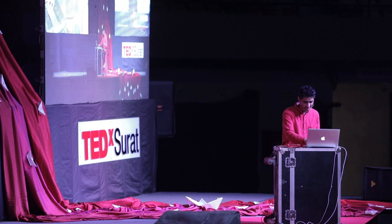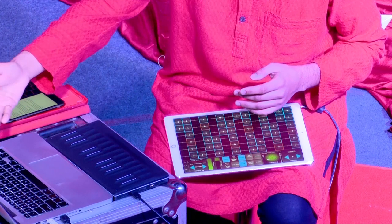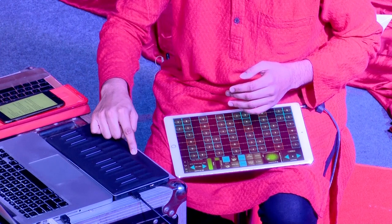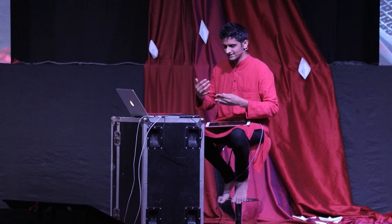But the only thing that makes it really unique is it's one continuous surface. So you can slide between notes. So I have a flute sound that's being triggered on my computer. So let me show you. So you can really slide across. And that's what makes it really unique. Because Indian music is all about the ornamentations and, as you say, the gamaks or the gamakas, the sliding between the notes that makes it Indian music.